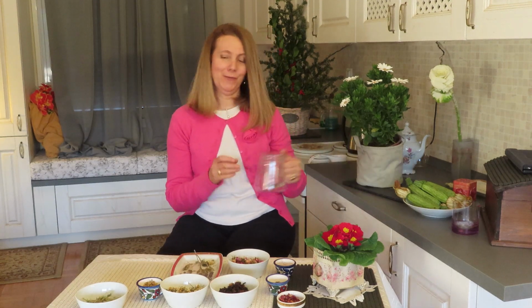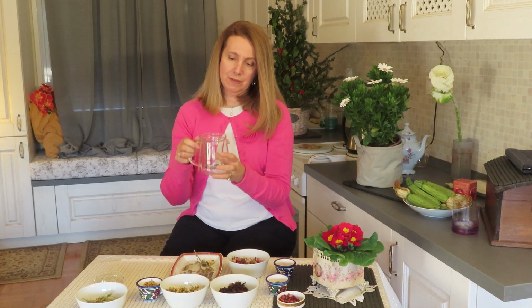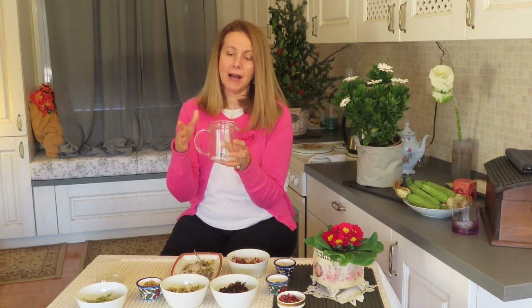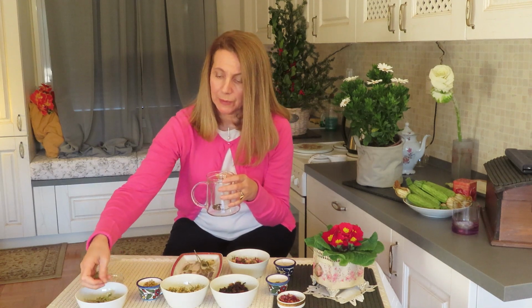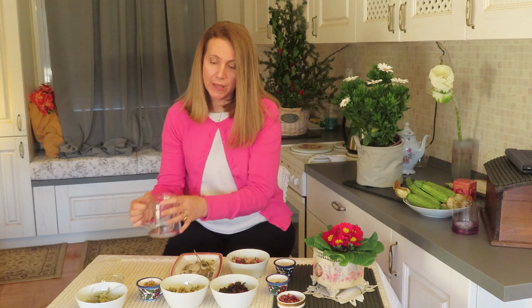A very common way of serving flowers is tea, of course. Choose a teapot that looks like this, where you can actually see what you've got in the pot. You can either put herbal tea, and the blossoms of the herbs, as we said before, their taste is similar to the herb, just a little bit stronger. Or you can use something more impressive.